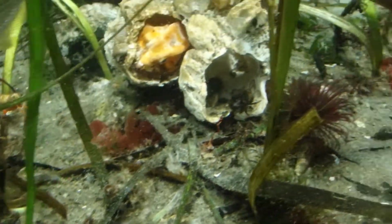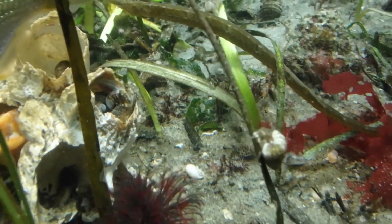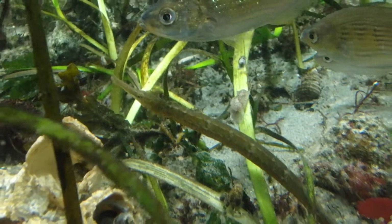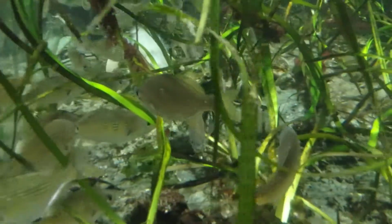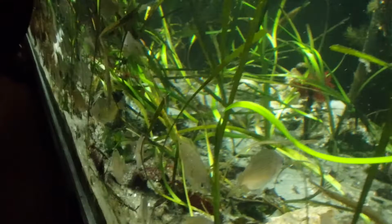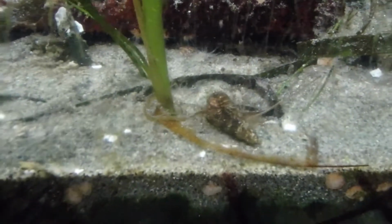Look at this long thing. Oh, it's not a leaf at all. See it? It has little ears or a little flopping something. It's so cool. Gills, how they breathe in the water. This is going to be a cool vlog, seriously. Right, look, there's shells there. There's snails on the leaves and stuff, like on top of another branch of leaves. Oops.